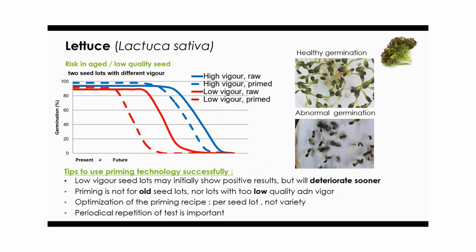Next topic is the storability and shelf life of primed seed. Primed seed storability is influenced by the original raw seed quality. Here, I'd like to discuss the risk of applying priming on aged seed and low vigor seed, and highlight the importance of periodical repetition test, especially in lettuce seed. In this graph, the blue line is high vigor seed, and the red line is low vigor seed, and the solid line is raw seed, and the dotted line is primed seed.